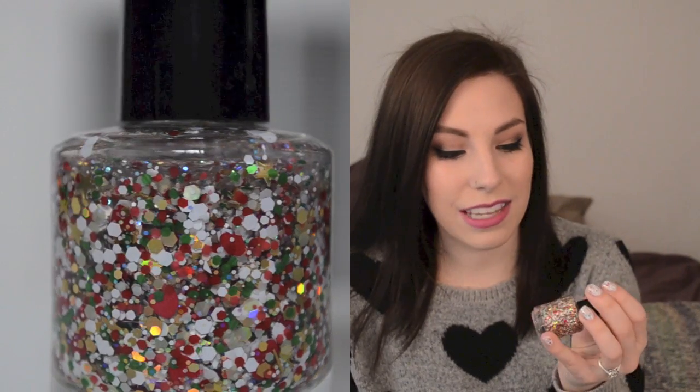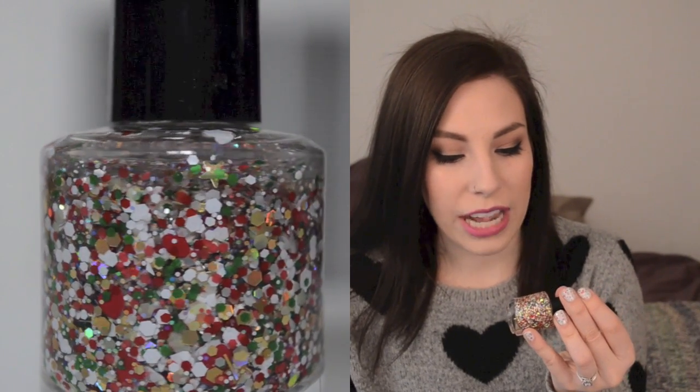This next one is the Ultimate Christmas Glitter Polish. I'm in love with this. I will never use this bottle up because I have so much nail polish, but I wish I would have bought a backup because I'm that concerned about it. This is Deck the Halls, and this is a white, red, and green glitter with some holographic really small hexes and a bunch of gold stars and gold hexes, and it's just so gorgeous. Like I said, the ultimate Christmas polish.